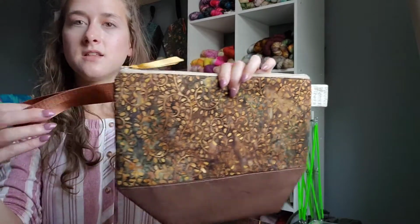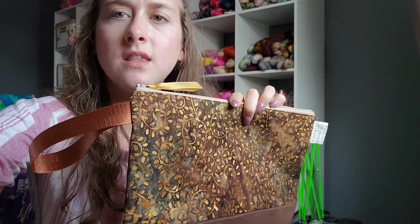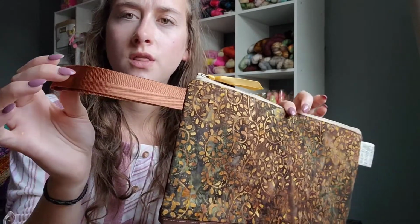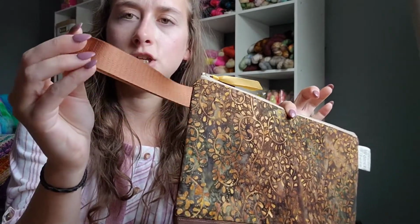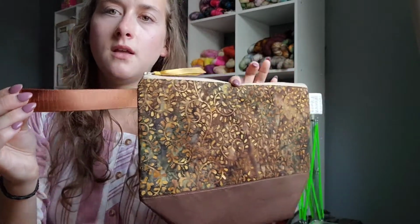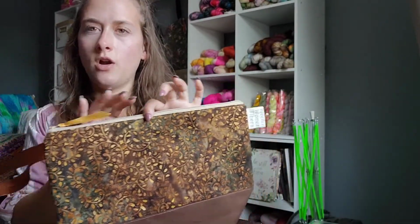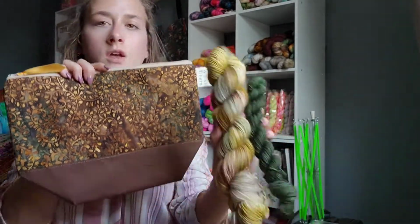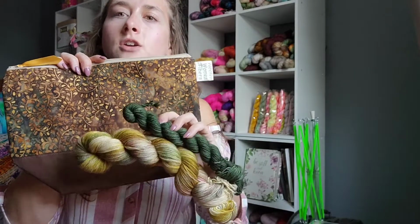So your bag has this gorgeous handle. Look at this, it's kind of shiny, which really goes with that gold theme for ancient Egypt, for the exhibit. And when you think of a museum, you think of the old time artifacts and all that history, and this screams that. So there is your yarn and your bag.